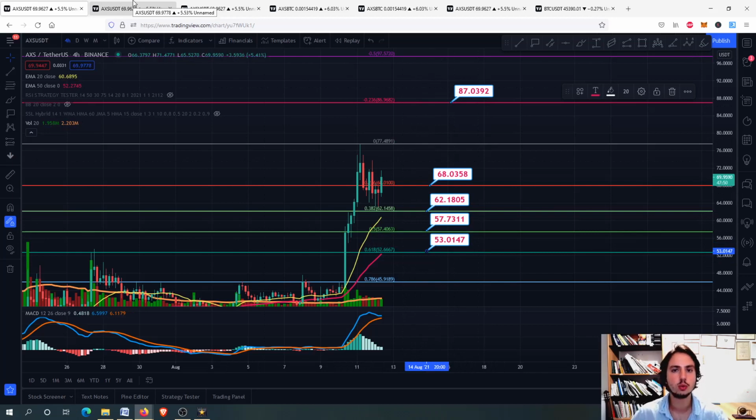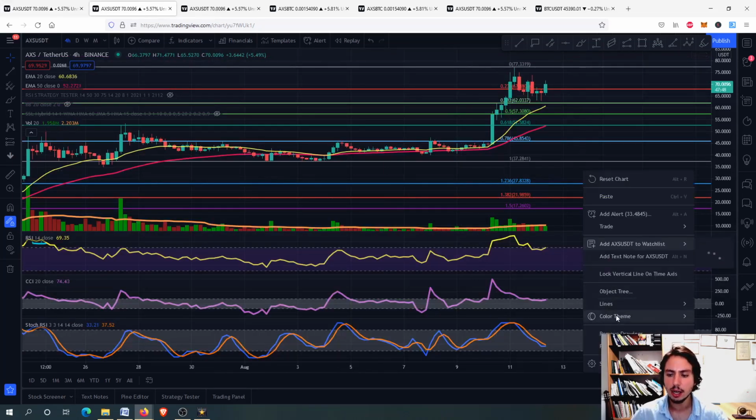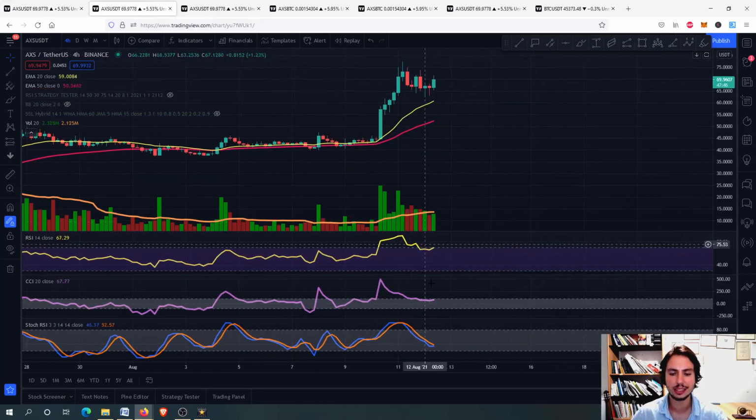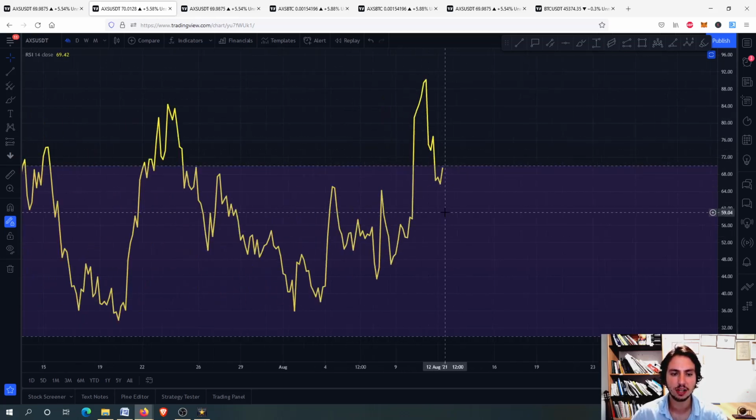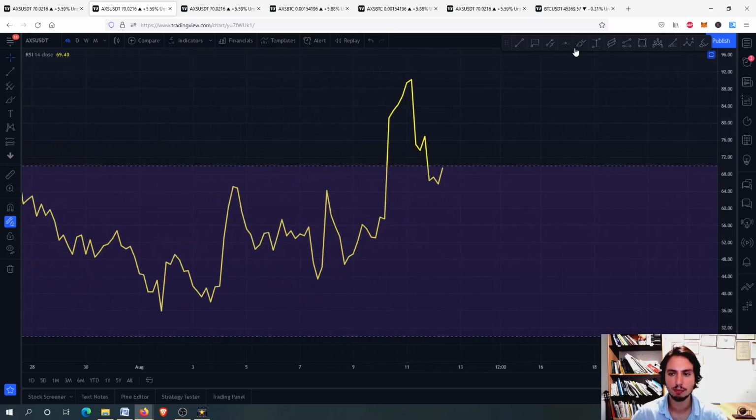Let's go right now to the AXS USDT chart, but on the 4-hour frame to see the risk metrics. The risk metrics right there are totally fine. You can see that on the RSI we are near the 70. We were in an overbought situation. That's what happens in an impulsive wave, guys. Do not worry about this movement right here.